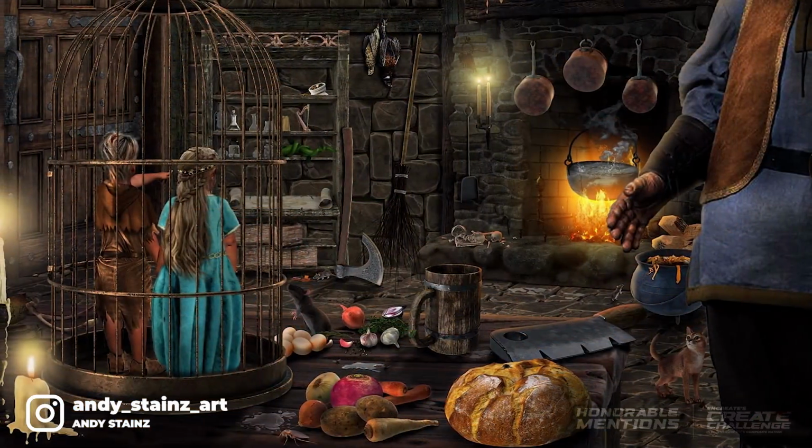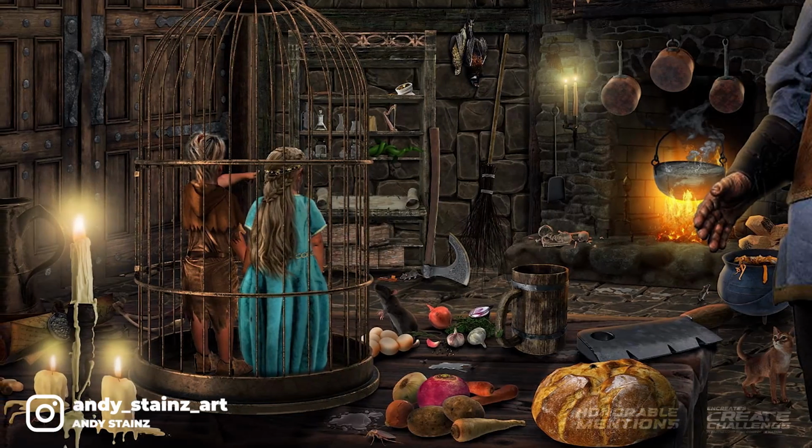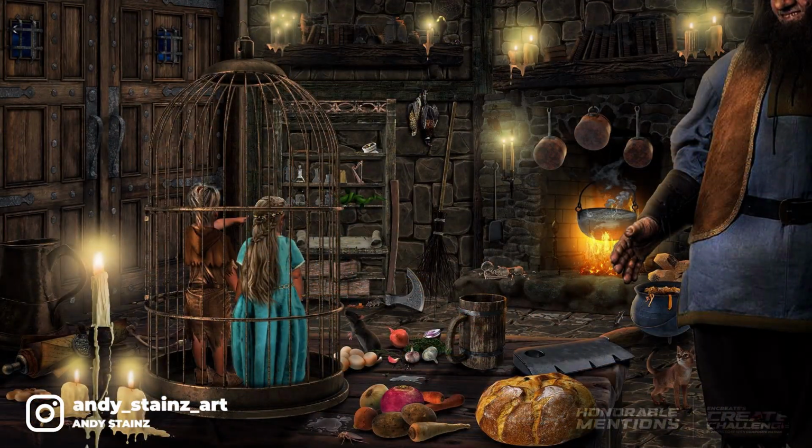Here is a very detailed piece by Andy. I really appreciate your hard work in adding all the details. I would have just worked on the shadows of the elements a bit. Overall, love your Giant's house concept very much.